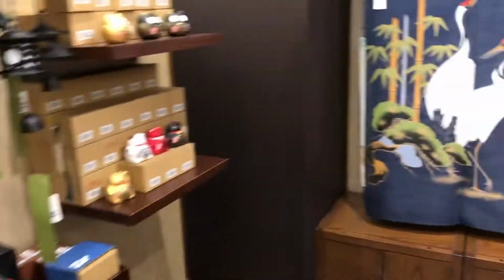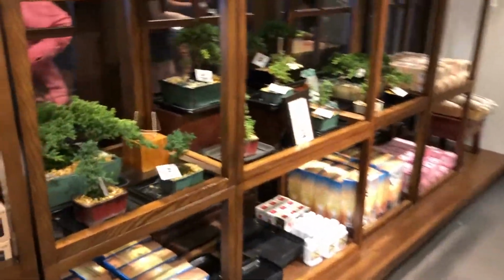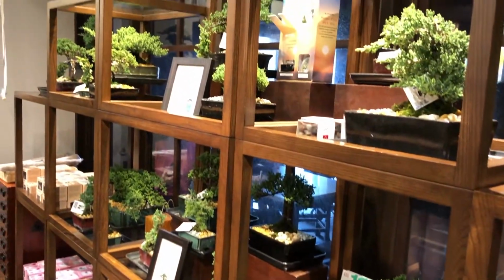I got snow globes, all different kinds of houseware goods. You've got these little, I guess you'd say tapestries, that can hang with really cool scenes on them. And of course, all the different bonsai trees you could ever imagine. Different sizes, shapes, price points. A whole selection on the back wall.